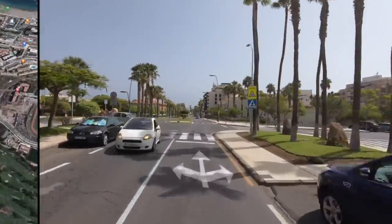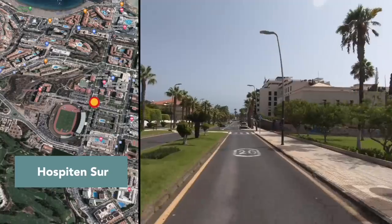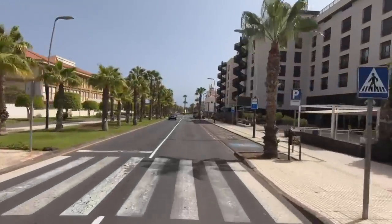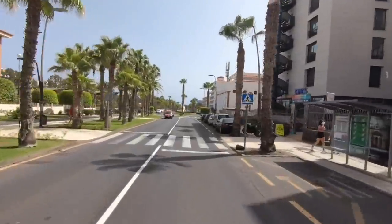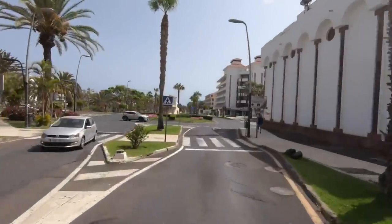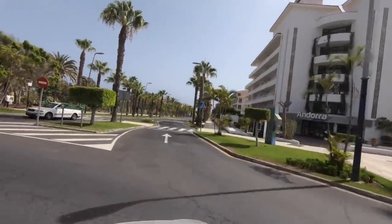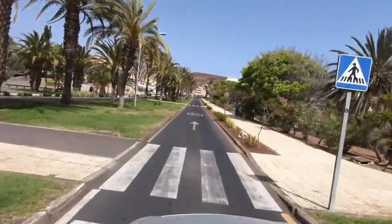Turn left down here, we come to the hospital, this Hospitensur. Some people call it the Green Hospital. So if you carry straight on here, you come down to the Safari Centre. We're going to turn left, so if you get dizzy, close your eyes. And Park La Paz on the right there, and we're coming up into El Camison.